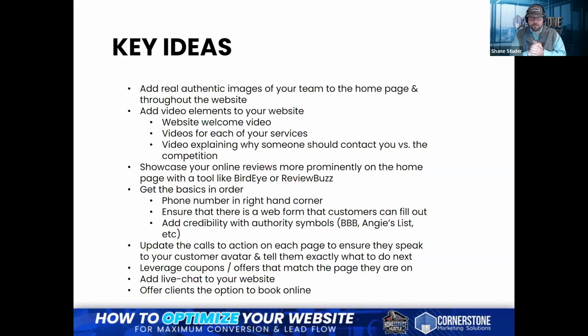Update the call to action. Right? We need good, strong call to actions. Leverage those coupons like we talked about in your area. If you want to run a special, I'm in green today, so a St. Patrick's Day coupon that you ran over the past 2 weeks, a deal because of St. Patrick's Day. That's the stuff you want to do.